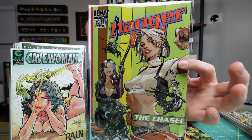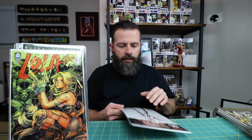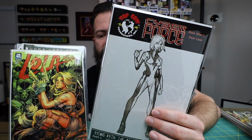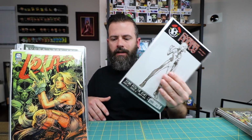Cave Woman #1. Danger Girl. I got this, it's a Dan Panosian cover. He's the guy that does all the slot stuff. I got another copy of Lola XOXO #1. And then Cyberforce. This is Cyberforce #5, from the 2006 series. This is the first appearance of Aphrodite IV, which is like a descendant from Aphrodite IX.